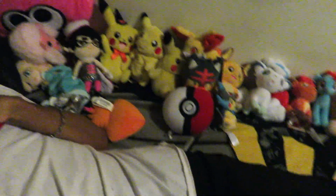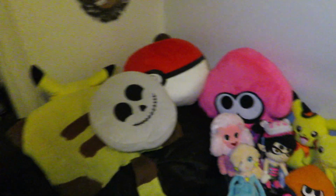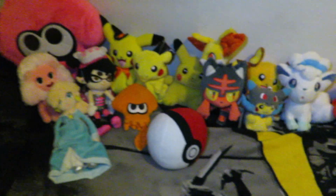Yeah, this is me in my bed, chilling with my literal 100 plushies. So, yeah. And this is my bed when I'm not laying in it. And you may not believe this, but I actually do sleep in bed with all these plushies. If you go and judge me, then you can get blocked.